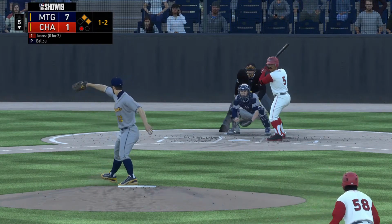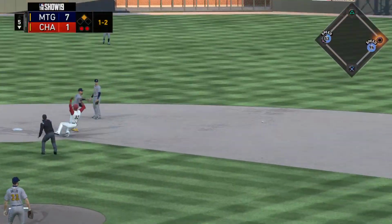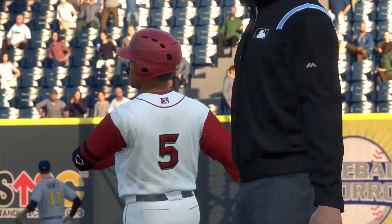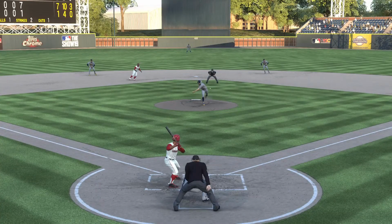Into the box, Pedro Juarez. Ground ball sent back up the middle. To second for one. Relay to first in time. And just like that, this side is retired. 4-6-3. They roll it up to get out of the jam.